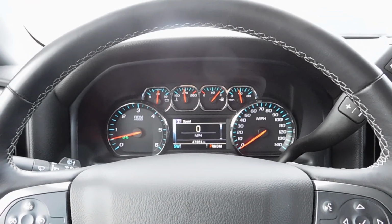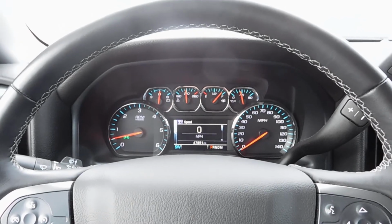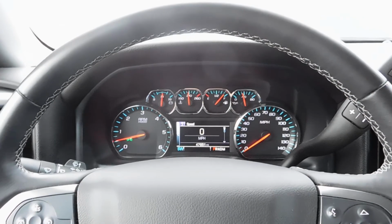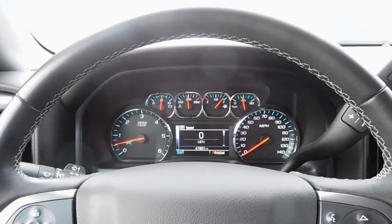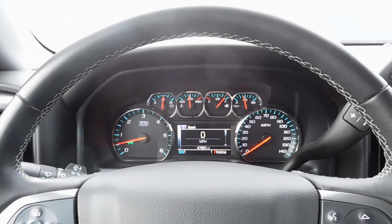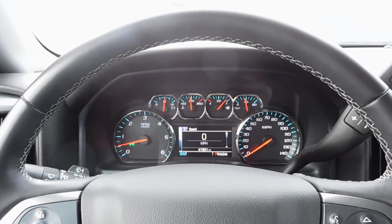Overall, guys, this is a great truck. I'm super happy with my decision to get the 2015 Chevy Silverado. Like I said, I think it's got the best body style, and has just been a heck of a truck so far. So if you're thinking about it, guys, go out and get the 2015 Chevy Silverado.